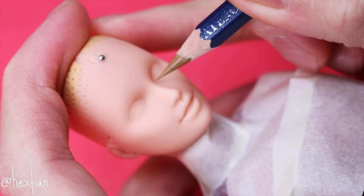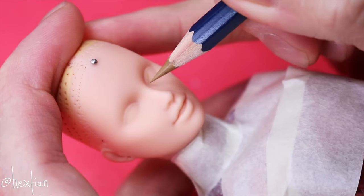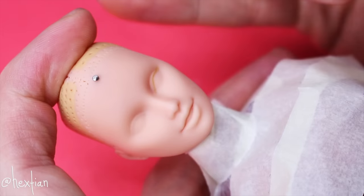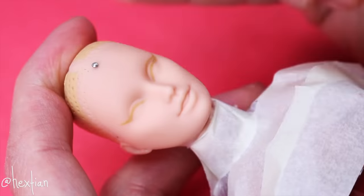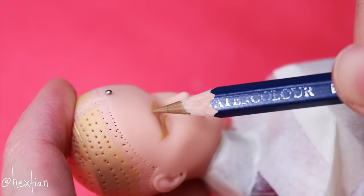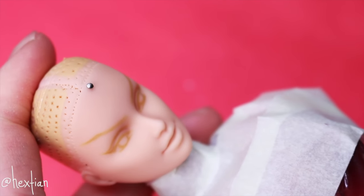Now let's work on her face. As per usual, I sprayed her face with Mr. Super Clear first as a primer so we can actually draw on the face with our pencils, our pastels, our paint. And I'm just taking my caramel color over here to sketch out the look I want to give her.